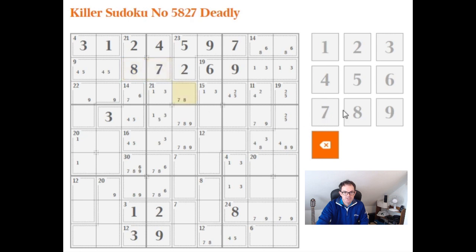This has to be a 7. This has to be an 8. And we are looking here at a 6, 7, 9 variation. With a 9 in these two positions, one of these two positions. So this is a 6 and a 7 as well. And that is very helpful. That gives us this 9 here.